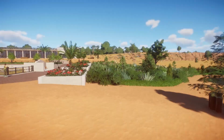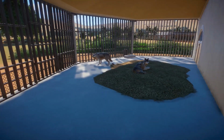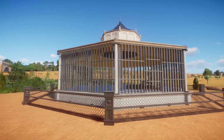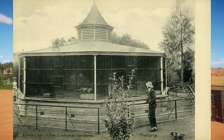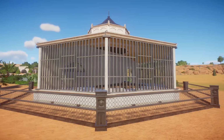So yeah, right next to the lion exhibit, we have a couple of grey wolves. I believe three females are in here, so there's one of them. Here's the other two, and this is a recreation of an old exhibit that existed in Pretoria Zoo. I'll put the picture up on screen. The picture was titled The Lion House, Pretoria Zoo, but the picture I found clearly has tigers inside, and I of course decided to put wolves in them.